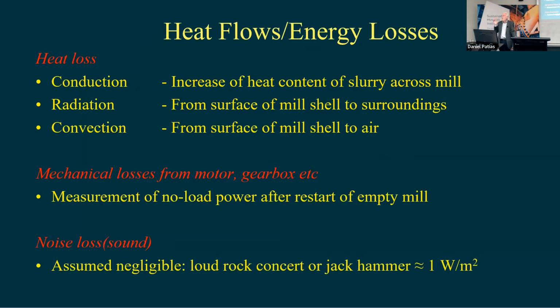Well, first of all, we've got heat loss. 3 types of heat loss. We've got conduction, radiation, and convection are the 3 ones that we need to consider. The conduction part of it is the one that's most important in terms of transferring heat into the slurry, which I was measuring the temperature of. Radiation, that's from the surface of the mill, which should heat up. And convection, of course, the mill's going round and round and round, so there's convection transfer. Mechanical losses from the motor and the gearbox.